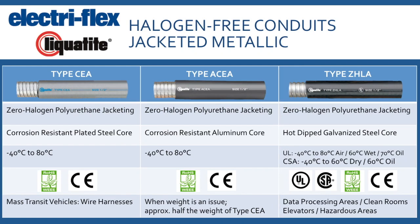Applications for Type CEA could include mass transit vehicles, specifically for wiring harnesses within and under passenger train cars. When weight is also a criteria in addition to flame resistance and limited smoke and smolder characteristics, type ACEA can be used, as it is lightweight, approximately half the weight of its steel counterpart, type CEA. Type ZHLA is rated for installations under raised floors and data processing areas in clean rooms.